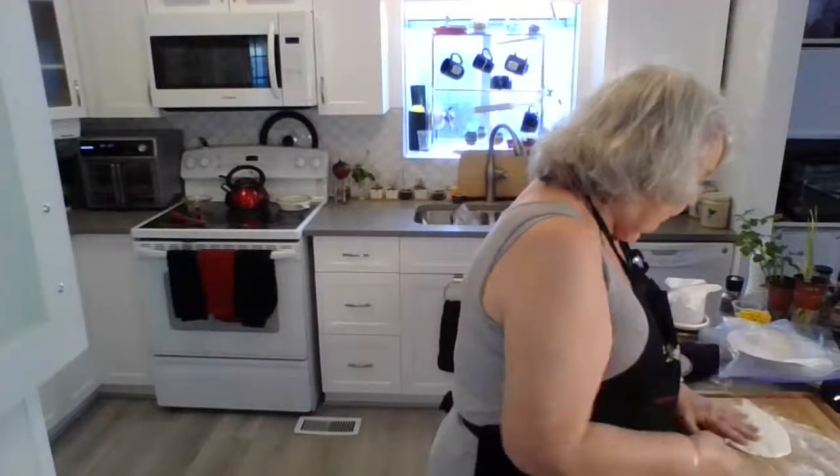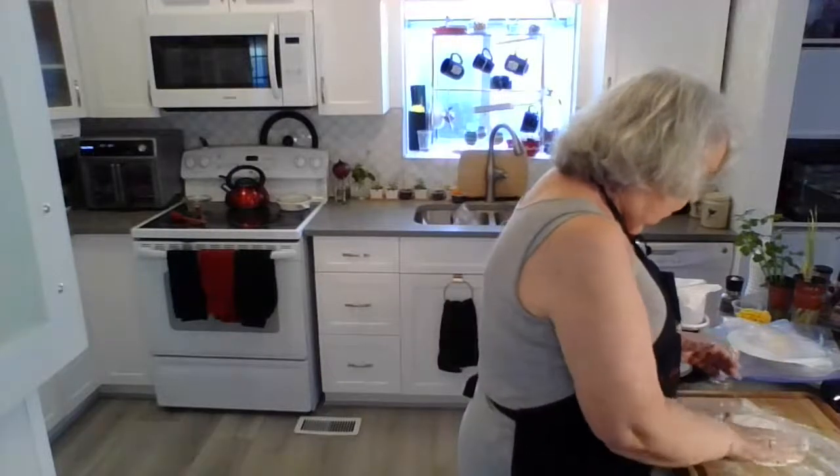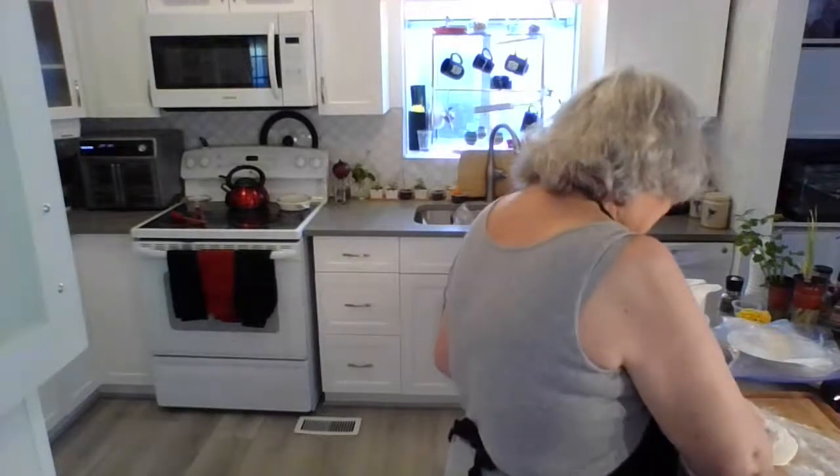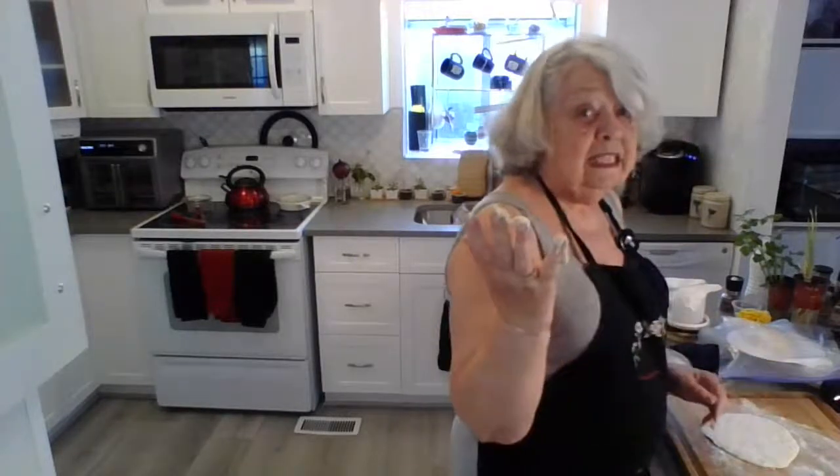So, which way? Put it this way, right? So that's about the size. It's sort of like a dinner plate size, not a dinner plate, a side plate size. About 7 or 8 inches. And you don't even need to roll it if you're not too fussy. I need to clean my hands now.